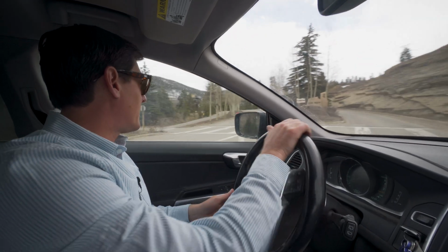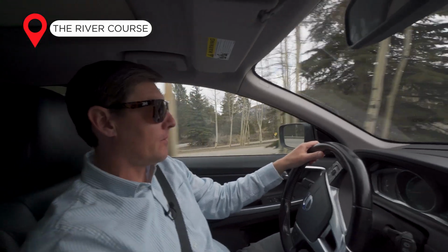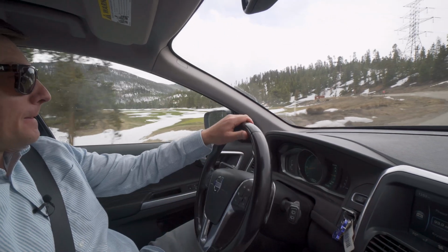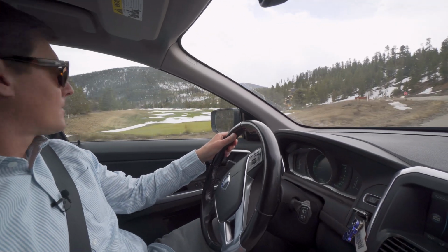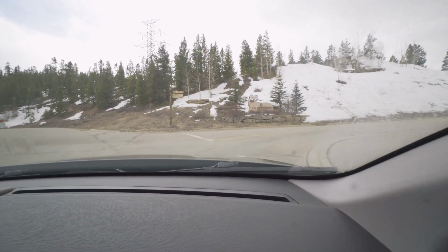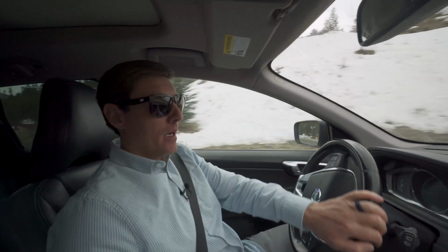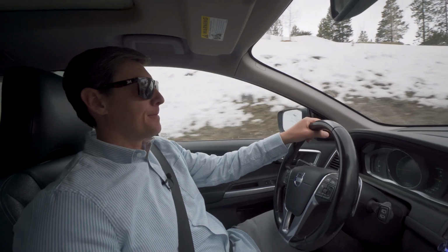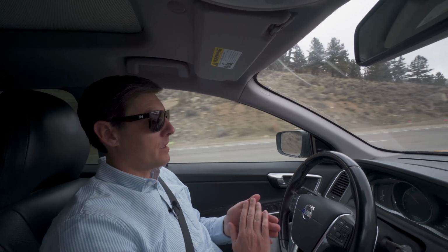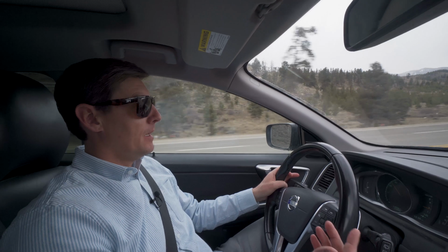All right, we are at the beginning of Keystone, pulling in. Keystone has a Nordic Center and 2 different golf courses. This is the river course. And then there's also the ranch. Both are phenomenal. A lot of the golf courses can double as Nordic courses in the wintertime.